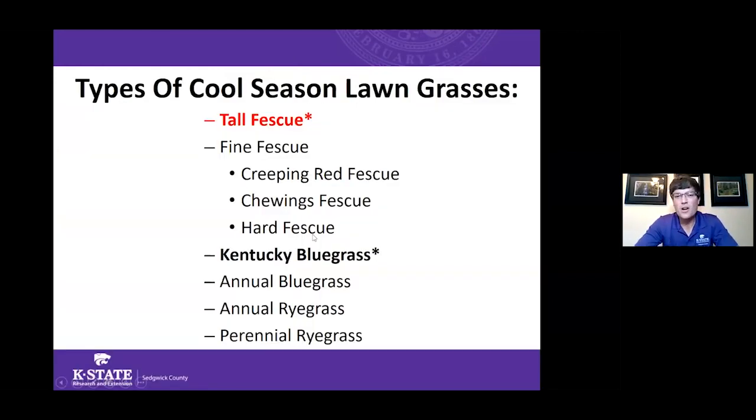So with cool season lawns, we talked about tall fescue and Kentucky bluegrass, the two that you see in bold and asterisked here. Those are really going to be the most common types of cool season lawns that you see in our area. And really, tall fescue is the number one lawn that you see in our area because of all the cool season grasses, tall fescue is really going to be the most adapted. It not only does well in the cool, wet parts of the year, but tall fescue is also going to be, of all the cool season grasses, the most heat and drought tolerant, which is why you see it so commonly planted.